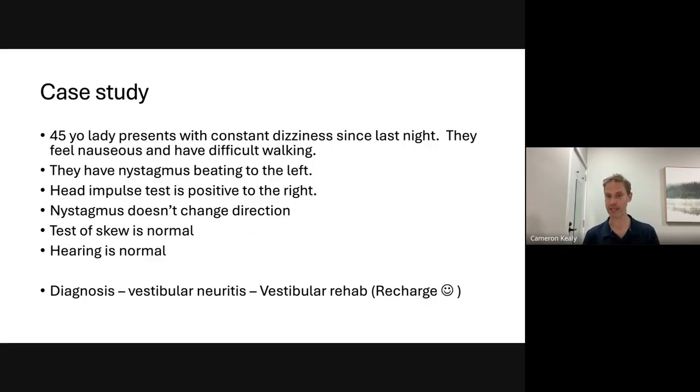Send off to recharge the vestibular rehab if you would like to send them here. But the bottom line is they're not having a stroke, because by diagnosing vestibular neuritis, you've basically ruled out a stroke.